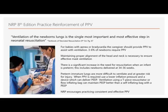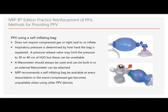Practicing positive pressure ventilation using the equipment provided by your facility will help support you and reinforce your skills to help provide more effective and consistent ventilation for the newborn when you need to. So let's take a look at some of the forms that we can provide positive pressure ventilation with. The first one we're going to talk about is the self-inflating bag.